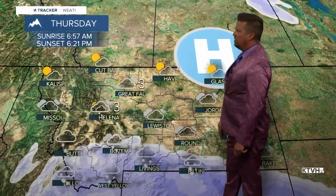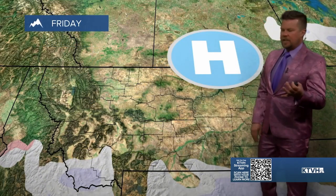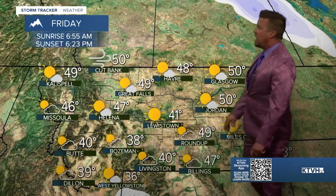Then into Thursday, oh, that snow comes oh so close. It's a cooler day, 37, 32 in Bozeman. And again, a few flurries or a little period of light snow, especially south of Helena, maybe up on the Continental Divide. No real accumulation though right now. Friday, TGIF, back up into the 40s. And this is only a couple of degrees above average here for this time of year.